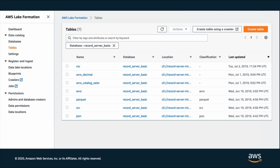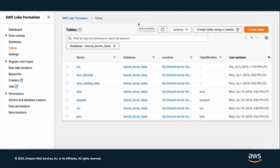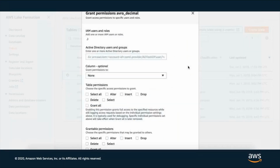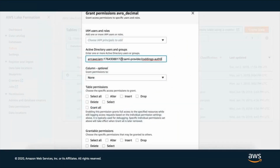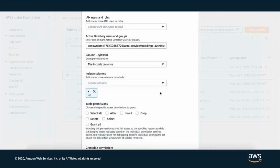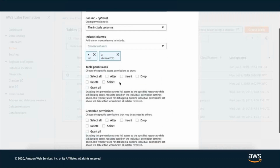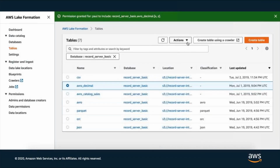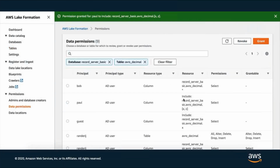On this console, I'm showing a database called record_server_basic, where I have defined several tables. In this example, I'm going to select a table and grant a user named Paul access to a couple of columns on one of the tables. I'm specifying a user called Paul, who is coming in from my Active Directory, and I'm giving this user access to two columns called X and Z, specifically the select permissions. I can go and view the permissions and make sure that Paul has access to columns X and Z.